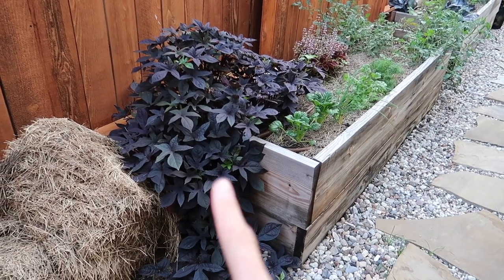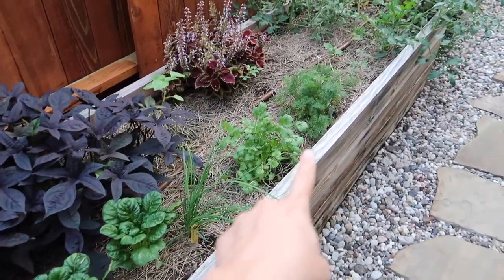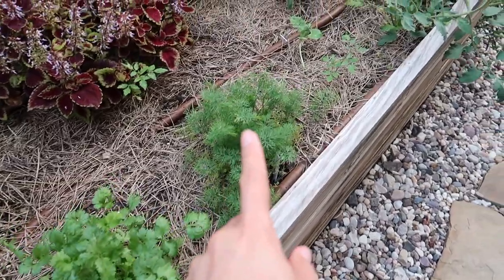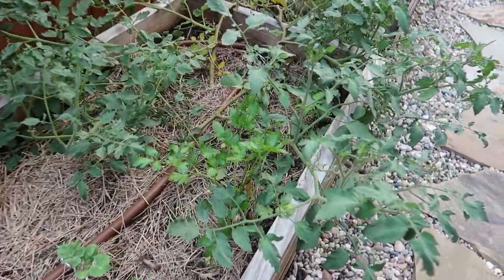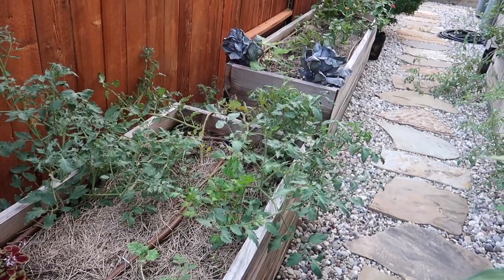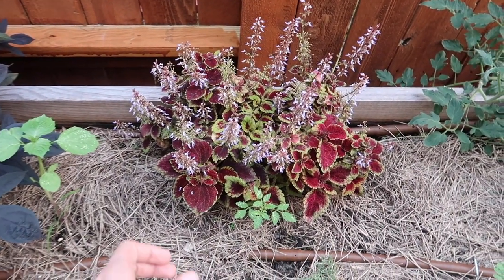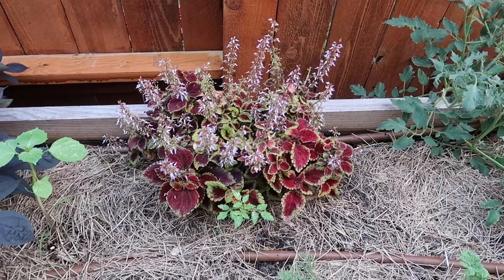Here's the potato vine. Again, that came from the compost. And then I've got quite a few of these randoms that I got from the nursery. These are some Asian greens. This is some garlic chives, cilantro. This is some dill, and then I've got some parsley on this side. And then these volunteer tomatoes, which I have yet to get a tomato from. I don't know if I have a lot of pollinators, so I might have to hand pollinate. And then this is a coleus that I moved, and it looks like it likes it over here better.